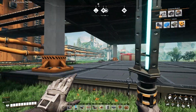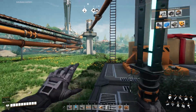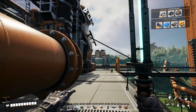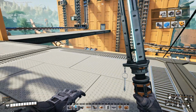Oh, no! Well, that didn't quite go as planned. Good thing we've got a ladder back there. Good thing ladders are actually a thing. I should actually just put those into the mega factory too, to be honest. It goes way quicker than these darn stairs. Select recipe. No. Well, we don't have it in there at least.